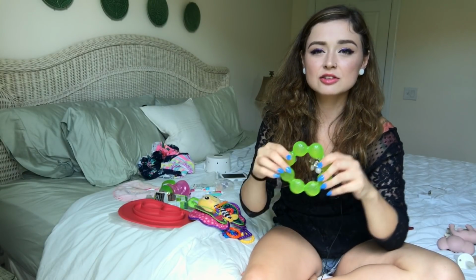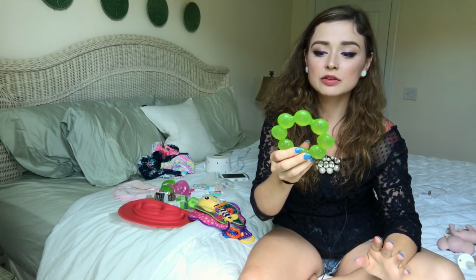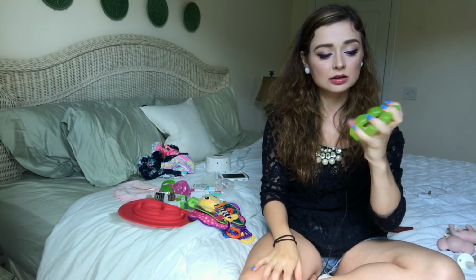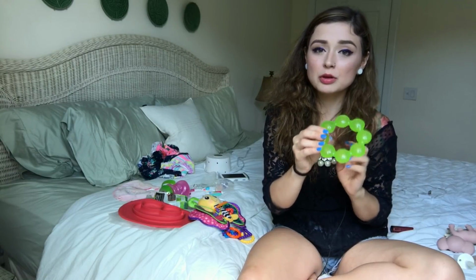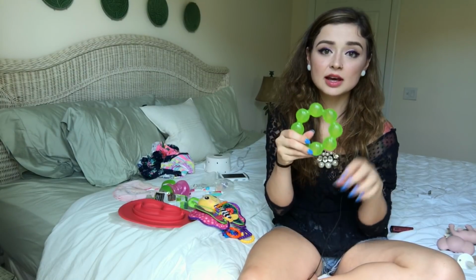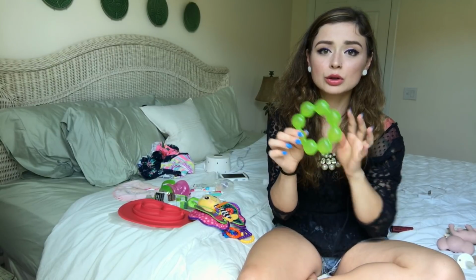The next one isn't specific to this one. This one's her favorite that we have, but this is one that you can put in the fridge and it gets nice and cold. It's easy for her to hold, and it helped with her teething. She still uses these. We put them in the fridge for her to chew on. You can also put like a wet rag in the fridge and let them chew on that. These were nice to have, and I would definitely recommend having something cold and something soothing.